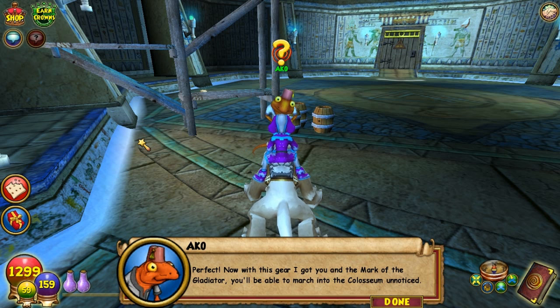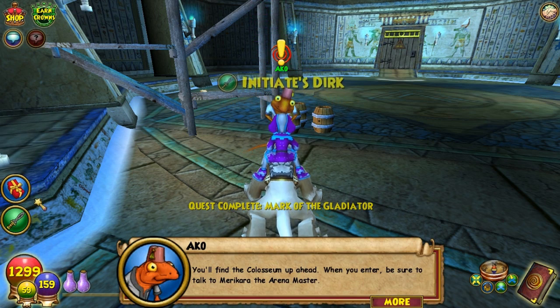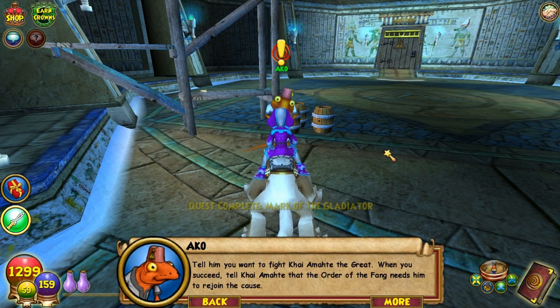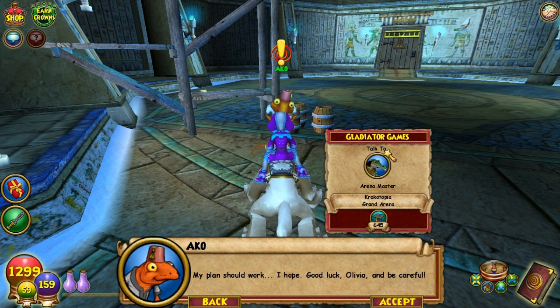Perfect. Now with this gear I got you and the Mark of the Gladiator, you'll be able to march into the Colosseum unnoticed. You'll find the Colosseum up ahead. When you enter, be sure to talk to Marikara, the Arena Master. Tell him you want to fight Kayamate the Great. When you succeed, tell Kayamate that the Order of the Fang needs him to rejoin the cause. My plan should work, I hope. Good luck, young wizard, and be careful.